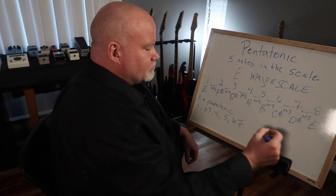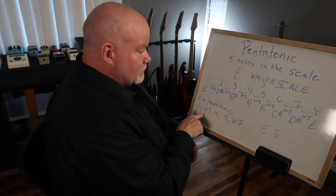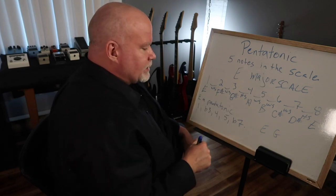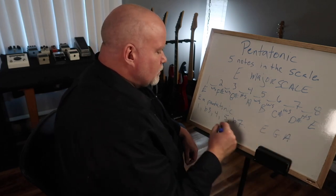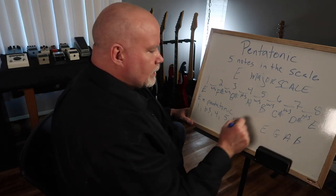We have a flat third, G, okay? Which, in any formula, a flat third is what makes it minor, okay? You're going to take the third degree and lower it a half step, okay? So we have E, then we have G. Our fourth degree is A. Fifth degree is B, and then we have our flat seven.